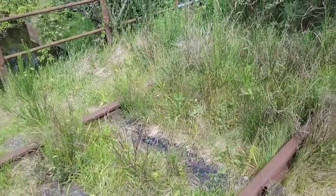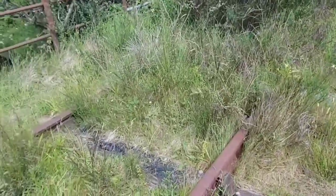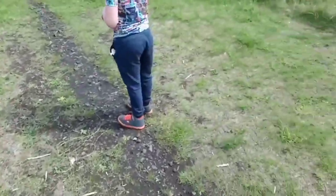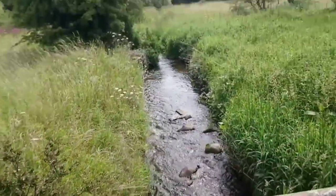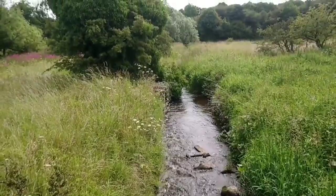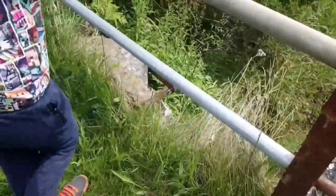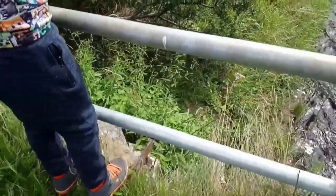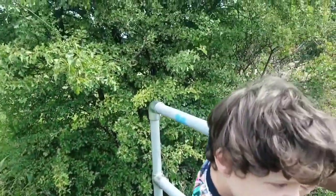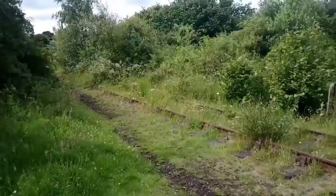But you can see with the bridge being quite wide, that was one of the signs that this has been the double track all the way along. And you see some of the bars have been replaced. Don't know how recently that happened.